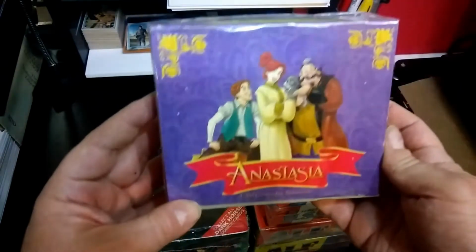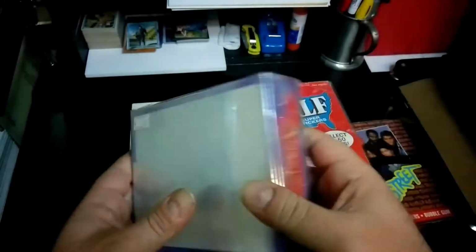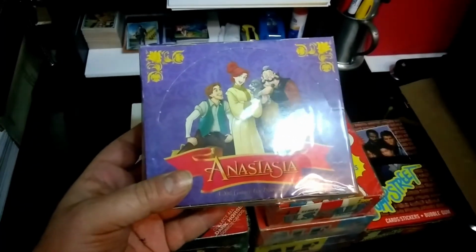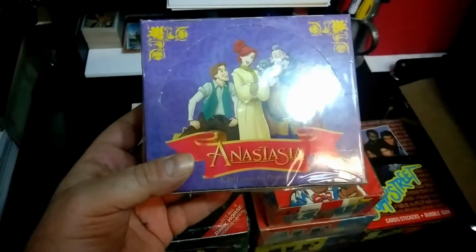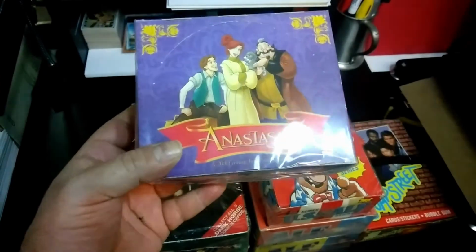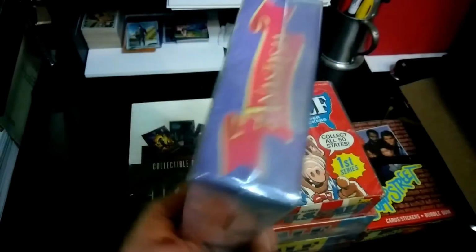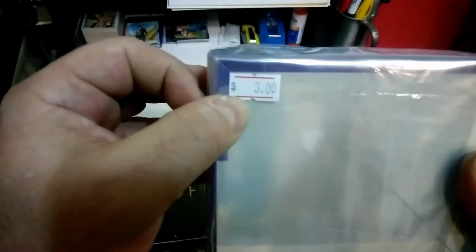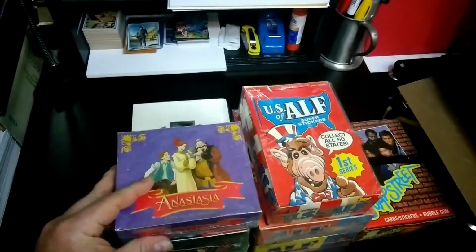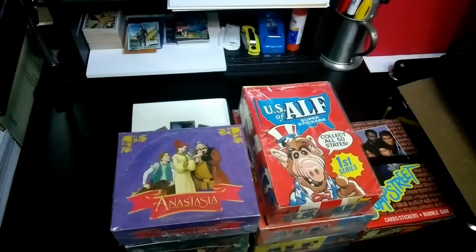And next is Anastasia. I picked up this box probably about four years after the movie came out, and I think I bought a case of 20 boxes. And it ended up being that I paid a whopping $3 a box for these. Now, I have sold all the other ones that came out of this set. I think I ended up selling them at a garage sale for like $4 or $5 a box.